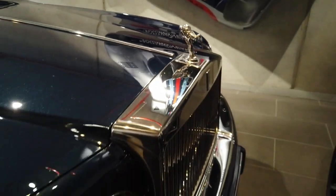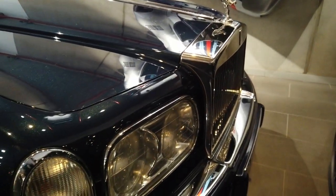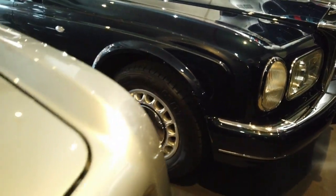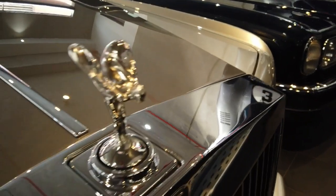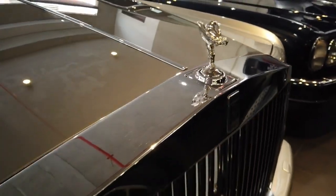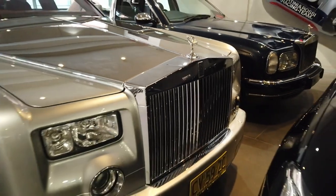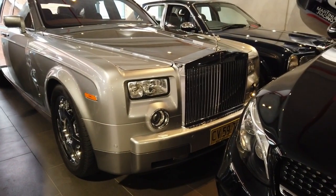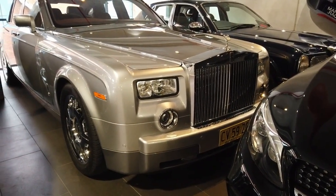I think this silver Seraph is beautiful, the same shape as the Bentley Arnage. And we've got a Phantom next to that. Look at this. The Phantom's a bit bigger. It's a bit more beefy. I'm not sure I'm a fan of the beefiness. Beefy Phantom.